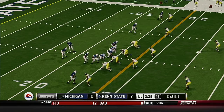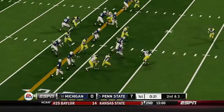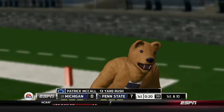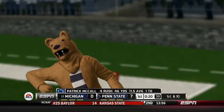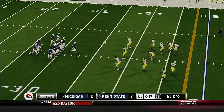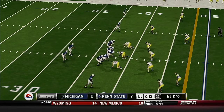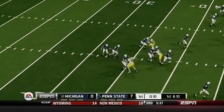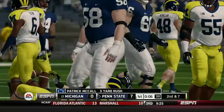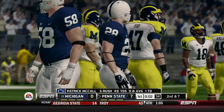Kill, kill, kill! Run, three, six. Run, run, run! He gets out to about the 37-yard line. The reason why it's so crucial to be able to run effectively like this is it keeps the defense guessing. They have no idea whether you're passing or running, even if you need medium to long-range yards. And he's taken down at the 40-yard line. That'll make it second and seven.